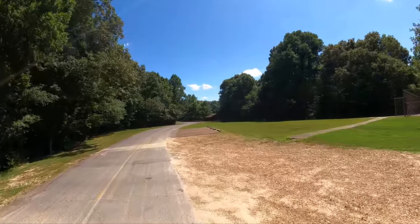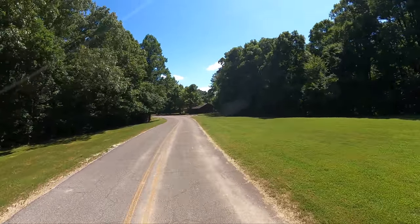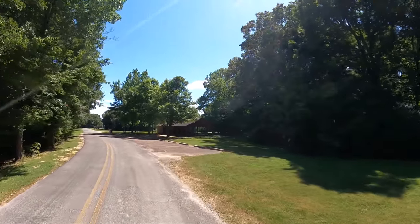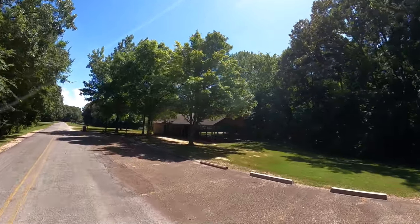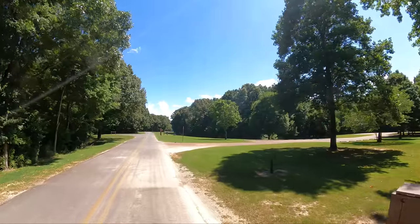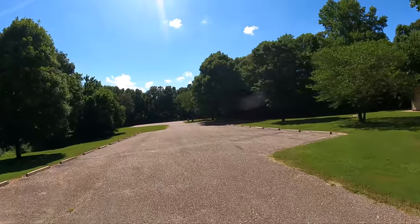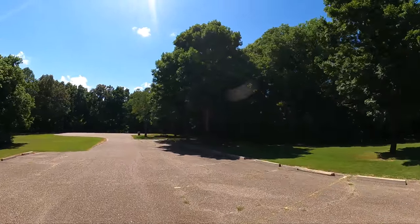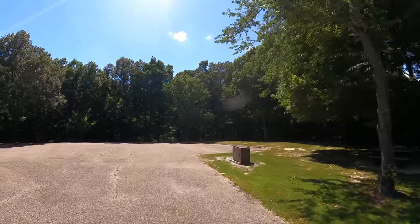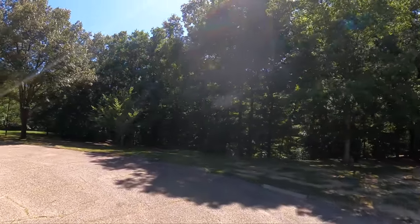At Village Creek State Park, they also have some tennis courts that we'll be going by. A very nice group pavilion. I guess this is just a picnic area. Just a day use. Bring a lunch and enjoy Mother Nature.